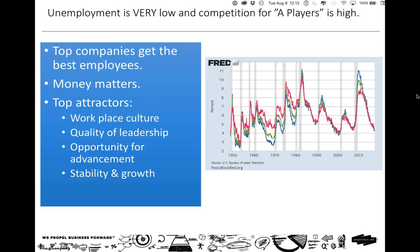On the right-hand side, you'll see the Bureau of Labor Statistics unemployment reports just issued over the last several hours. Actually, I updated this chart when I saw that it had come out at this 4.5% level. Demand for employees is absolutely at an all-time high in almost every sector. Top companies are getting the best employees. In Pittsburgh, where I live, the IT community, so Apple, Uber, Google, and another 1,200 startups are competing for Carnegie Mellon and University of Pittsburgh engineering grads. The top companies get the best employees.